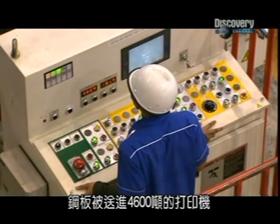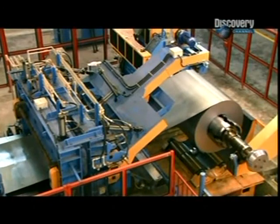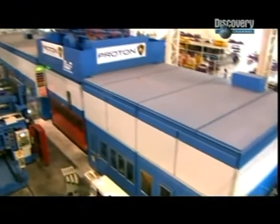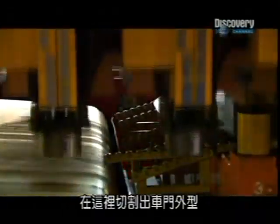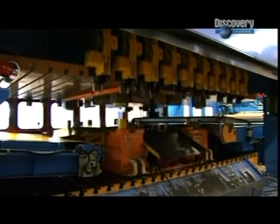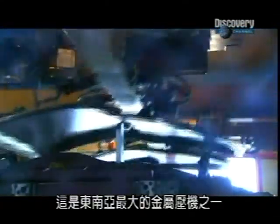The steel rolls spool into the 4,600-ton stamping machine. Here it's cutting the outline of the car doors. One every 2 seconds. And making it look as easy as cutting pastry shapes. The doors then pass into the press. This is one of the largest metal presses in Southeast Asia.